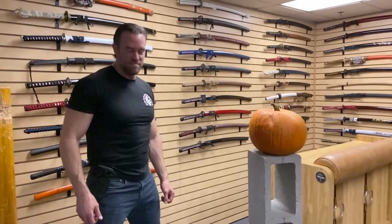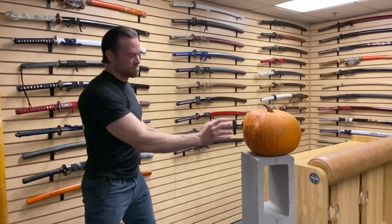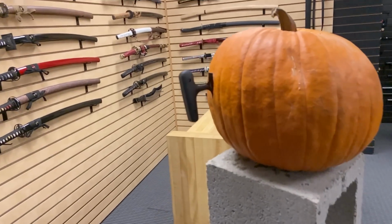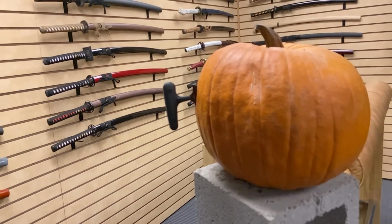So I like the weight of this knife. I think it's super comfortable. The blades are really sharp and the tip is super sharp. I don't think there's anything else to really say about this, so I'm going to go ahead and put this away and let's move on to our last item.